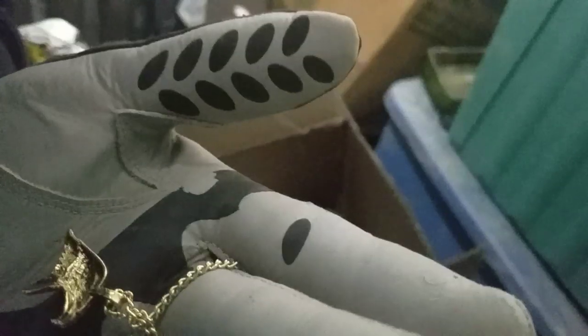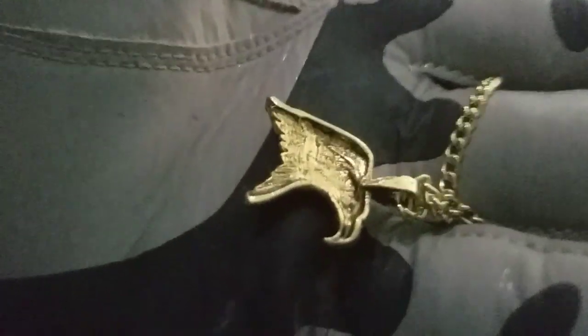Look at this. Got a little eagle on a chain. It's gold. It's marked something, I think. I'll have to look at it. There's another chain in there. Look at this little arrowhead. So that's cool. Some money right there. And if they got this little thing in there, maybe they got some more good stuff. So this has been our best box so far, I think.